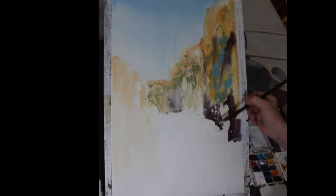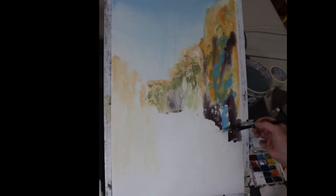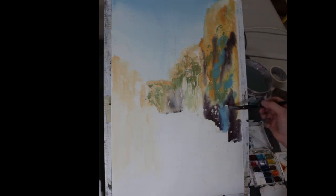Some of the spinifex has that lovely blue-grey colour to it, so I like to block that in. And you can always scratch out over that. You can splatter like I was doing earlier, and you can use a fine rigger brush to put other marks in there to replicate the look of the vegetation that you want.